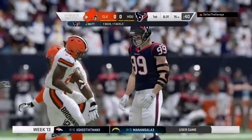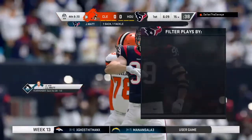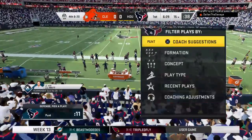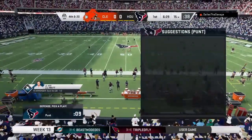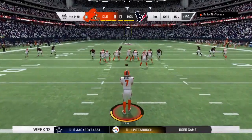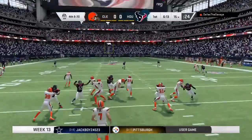Pressure comes, and down goes Baker Mayfield. J.J. Watt racking up sack number 12 for him on the year. A week ago, they dominated in the trenches. They got in the backfield for 5 sacks, setting the tone there, one on the opening drive. And it sets the tone for the opposing team, doesn't it?